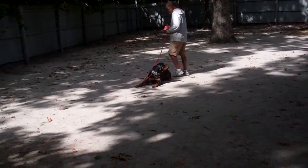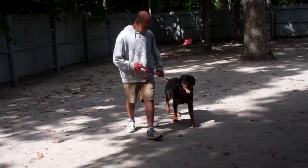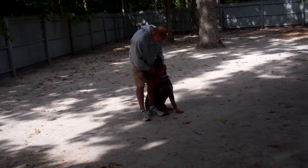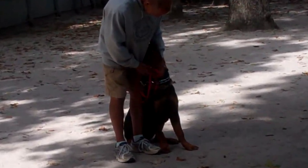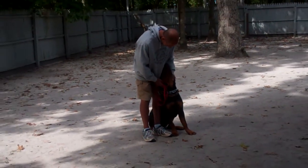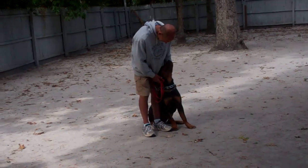Now we have demonstrated for you his heel, his automatic sit, his stay, his down from a distance, and his come. These are the exercises that you're going to be practicing with Tonka when you get him home. Please call us if you have any questions or concerns about his behavior, or you have questions about training, anything at all. We're here for you.